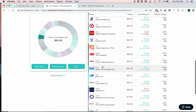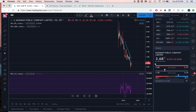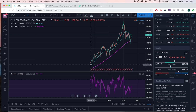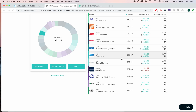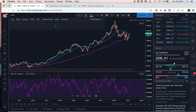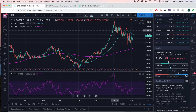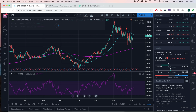3M, I used to be down on a lot. As you can see, 3M took a bit of a hit over the past year or so. Since 2018, it's just been in a steady downtrend. But I just kept on averaging down on 3M. Same thing with Caterpillar. I'm honestly surprised that I'm up on this one. Caterpillar, I'm up around 3% on, but clearly since the start of 2018, it's been in nothing but a steady downtrend. But I just kept on averaging down.